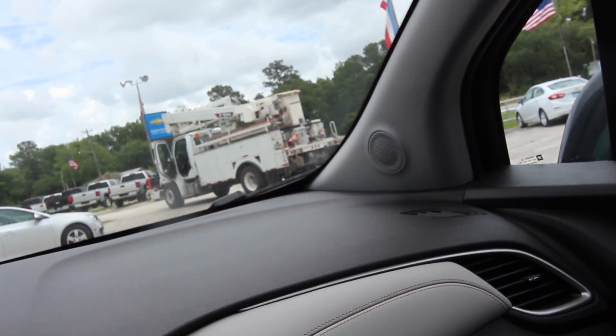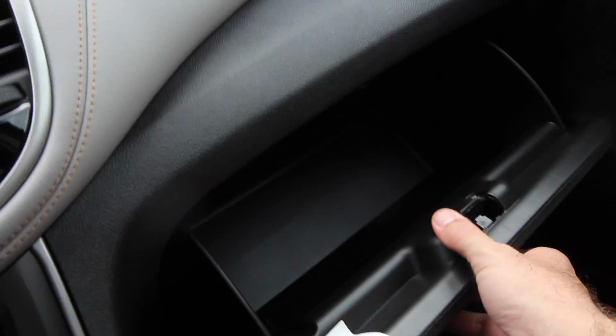Even wrapped a little leather or vinyl or something like that up onto the dash. That's that fit and finish with Chevy. You got tweeters over there in the A-pillars, very nice. Big glove box.